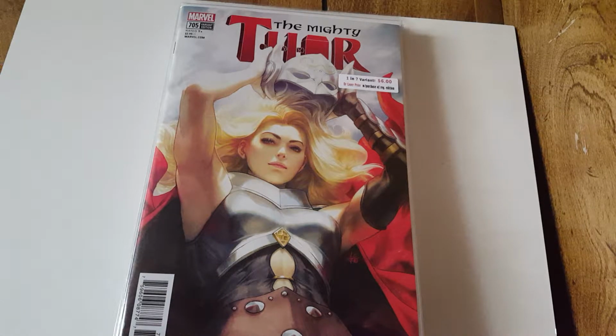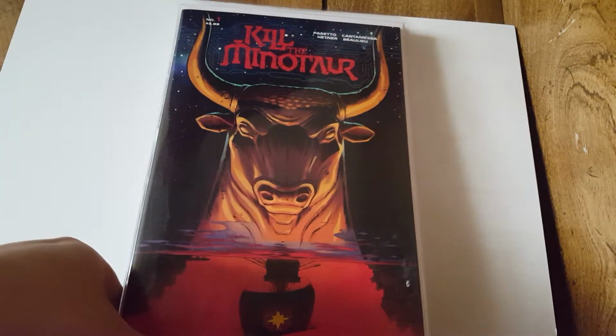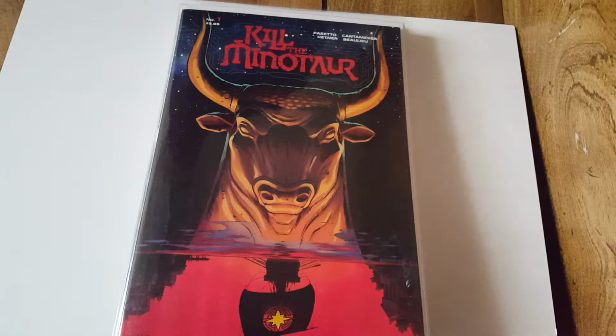A little spec book. They had 2 of these, but I just picked one. I left the other one there. I just didn't want to get both. But this is a spec book. It's been a spec book forever. Kill the Minotaur, issue number 1. I got that for cover price, I believe, which was $3.99. I know they have a variant of this cover. I think it's a black and white one that probably goes for a little bit more money.